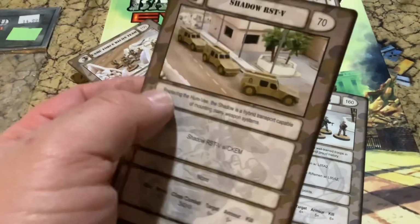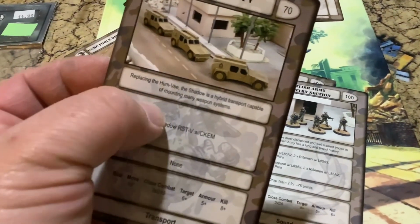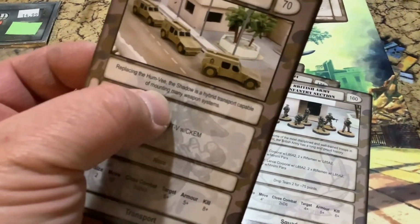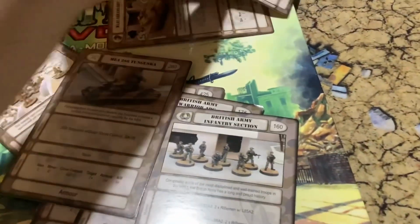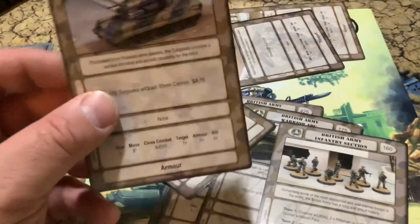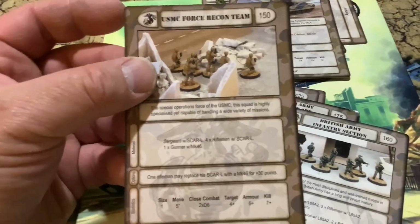And this vehicle over here was supposed to be replacing the Humvee. It tells you the backgrounds and all that stuff. The Shadow was a hybrid transport capable of mounting many weapon systems, but in reality, this was proven to be false. It was removed. It didn't pass the military requirements, but I was kind of glad they added this here.